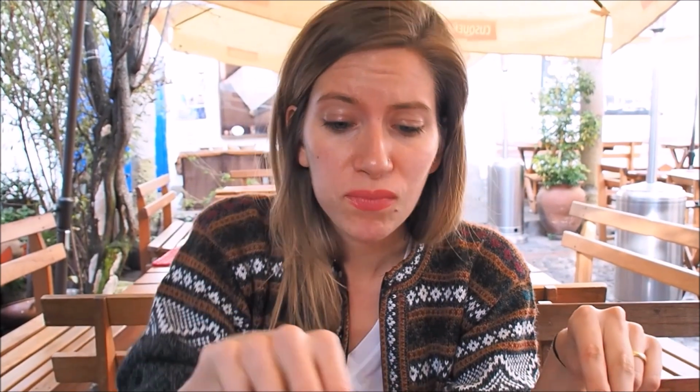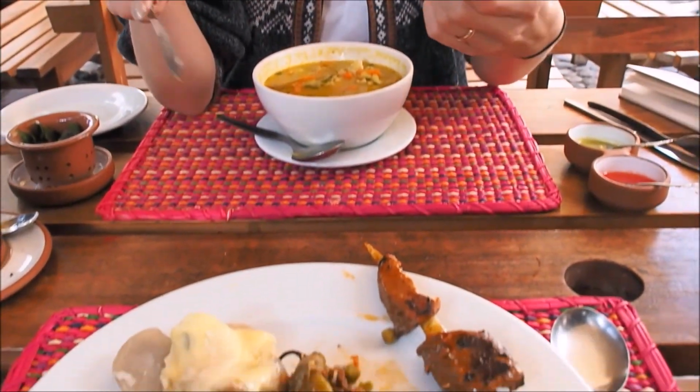Yeah, nice. I like that you have a very full plate and you get to sample a little bit of everything. So we tried to make this as authentic of a meal in Cusco as we possibly could. So I got my Cusqueña beer.